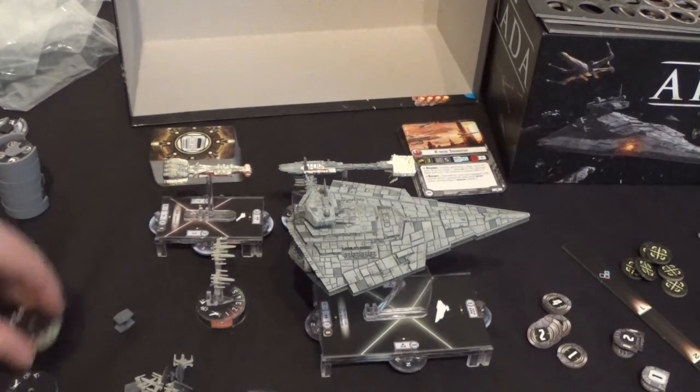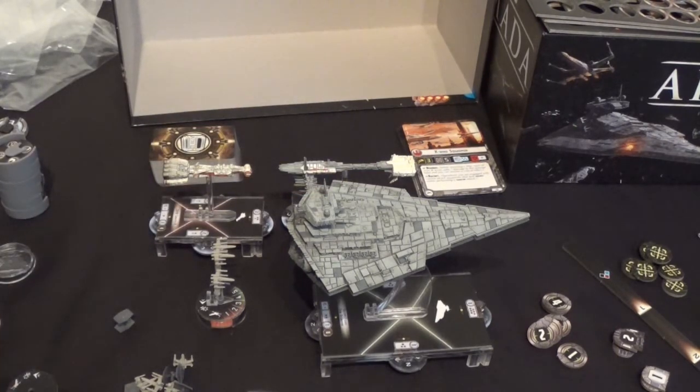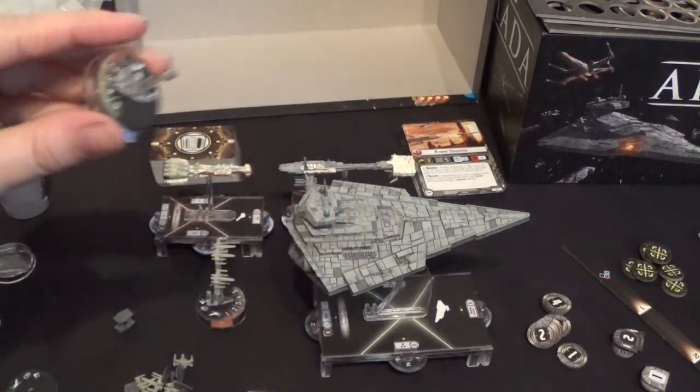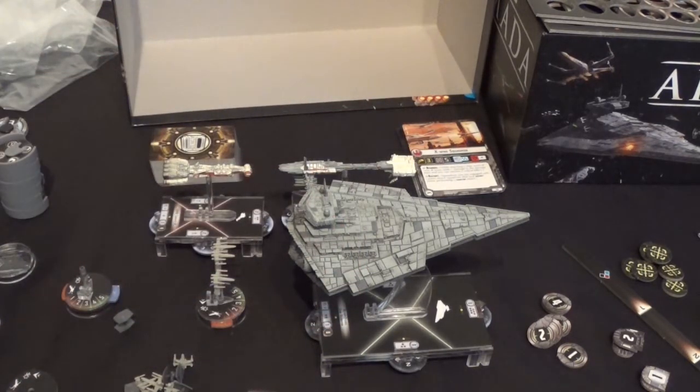So I think the best way is to take your dial, shove that in there, like so, so you've got your dial on there. And then get your plastic base and your, I suppose it's an action marker, I don't know. And then try and find the sweet spot, like that. I think that's the easiest way to stick them together. Put all those bits together first before you try and put the ships on.